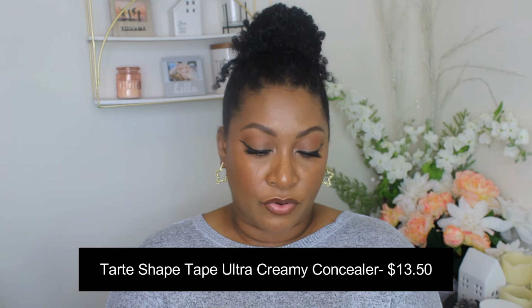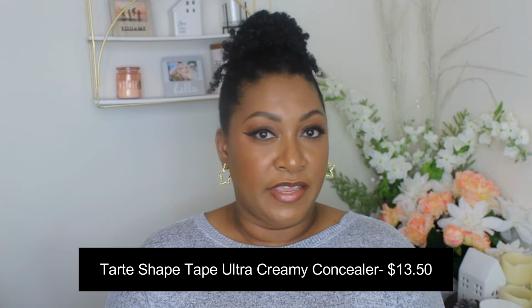Next thing I got is the new Tarte Ultra Creamy Shape Tape. The Tarte Shape Tape is one of my holy grails. The matte one, I like the matte formula. I feel like it just sits so perfectly and smooth under my eye. I have no complaints. I know people complain that it's so matte and it shows the wrinkles under their eye. Nothing is not going to show the wrinkles. If you have wrinkles, it's going to show. It is what it is.